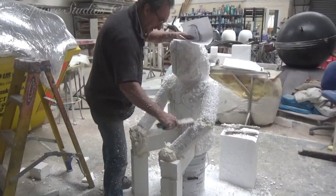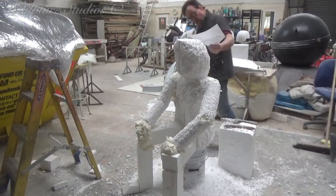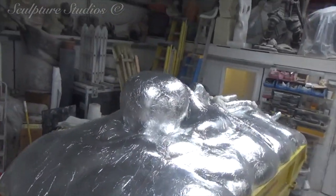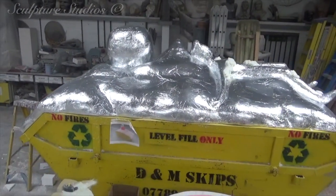In the meantime, Aden's cracking on, creating the sitting figure of Naked White Girl to go on top of the cherry. We've gone over the rest of the form with our usual sticky back tinfoil, secretly sourced of course, and this provides a protective barrier between the resin that's going on top and the polystyrene foam underneath.